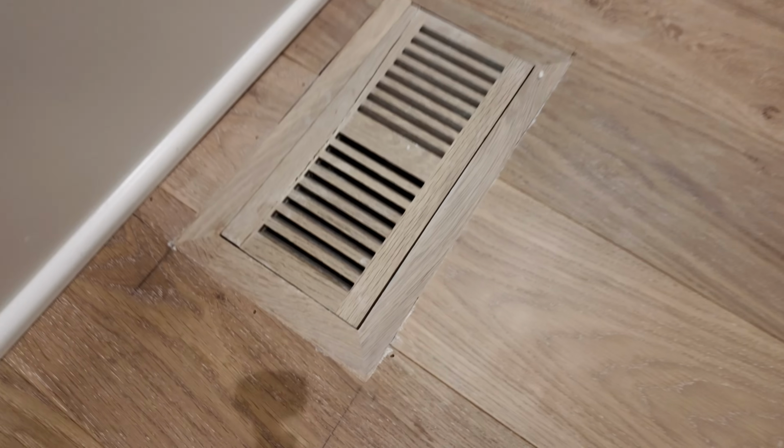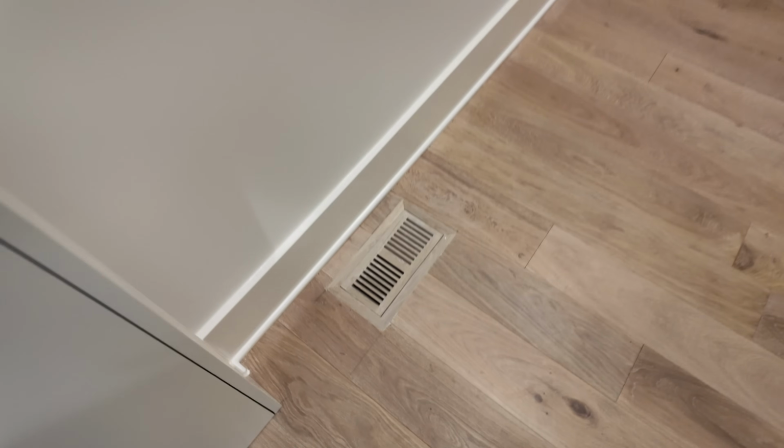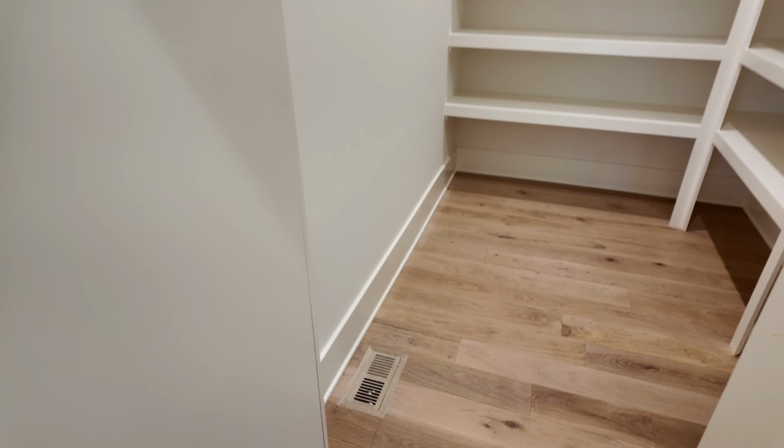Also, a little detail, I appreciate this so much. With the nice wood floors, look at the returns and registers. They're also wood. So nice little touch, blends in better.